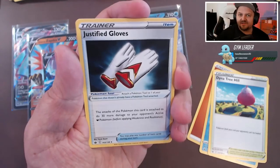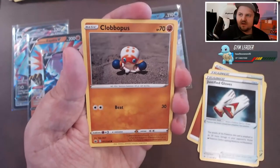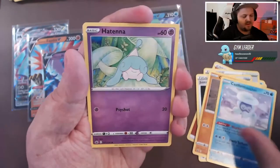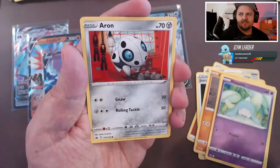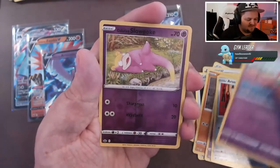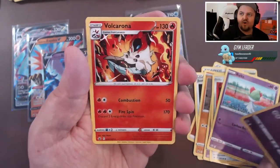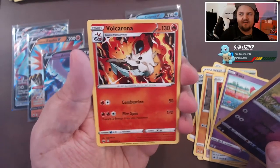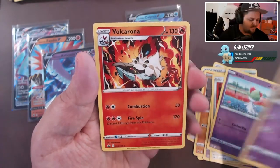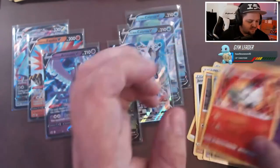Justified Gloves. This is the first time we've gotten Justified Gloves. Is that justified? We'll see. Small but mighty Clobbopus. Castform, snowy form. Mushroom Hatenna. Builder Aaron. Ralts in a field. Reverse holo Galarian Slowpoke. And a Volcarona. My Volcarona. Cool. It's not holo or anything, but that's neat.